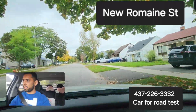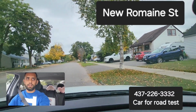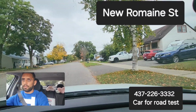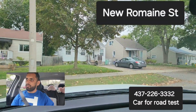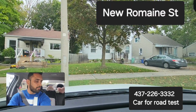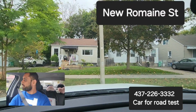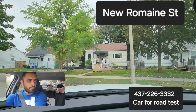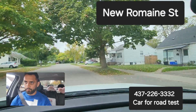So we're going to do a 3-point turn, blind spot check, pull over to the right. Make sure that you take your time and do proper scanning, and then you will start your 3-point turn. Check your surroundings. Make sure that you check your rear view mirror as well and move when it's safe to do so.